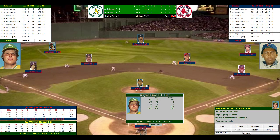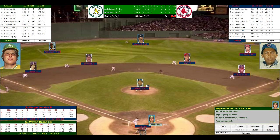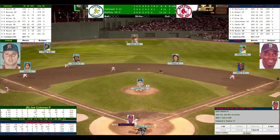So Wayne Gross, with 2 outs in the top of the 8th, steps to the plate. He's 1 for 3 today. Gross doubled in the 6th, which scored Seguin, and at that time made it 9-3 Boston. Right now it's 11-4. Here's the pitch to the left-handed Wayne Gross. Ball sent deep to left center field. I'm sorry, making the catch is Evans. Inning over. We go to the bottom of the 8th.